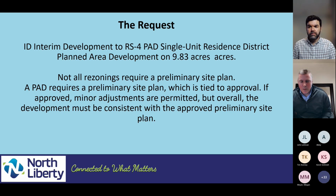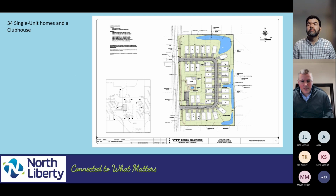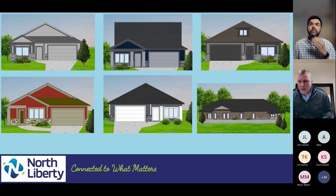Here was the site plan that was provided. I did get a revised site plan. I don't think it changed drastically. I think the size of the clubhouse had changed a little bit. And here are some renderings of the designs that I was provided.